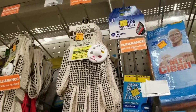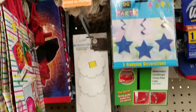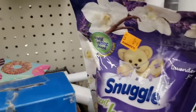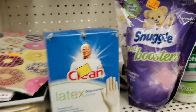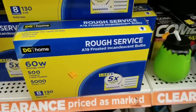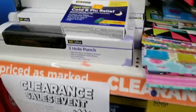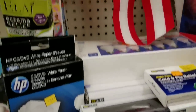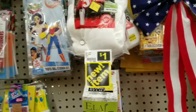There are so many different components to this clearance event. It's like a mega clearance event, and what you're looking at now is the clearance section. So this is all the stuff that has orange stickers, right? These items will be an additional 50% off. Some of them are ringing up 50% off, some of them are not.